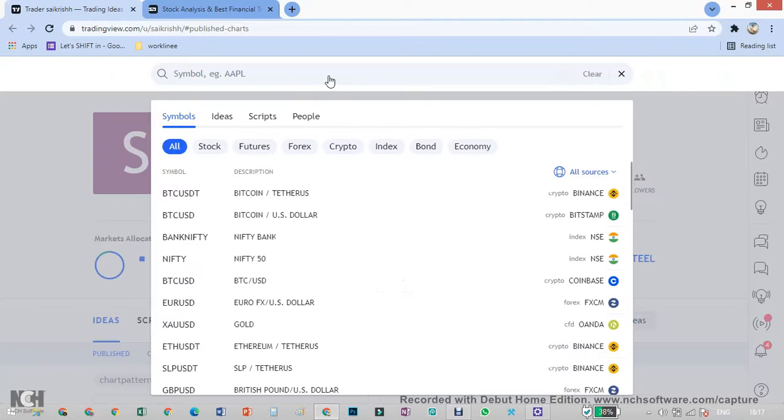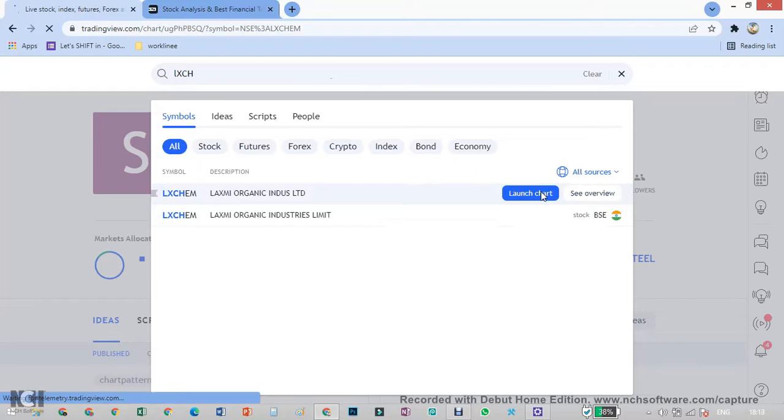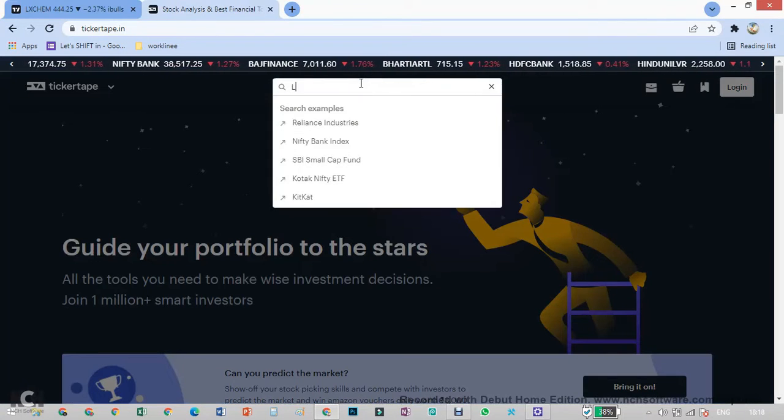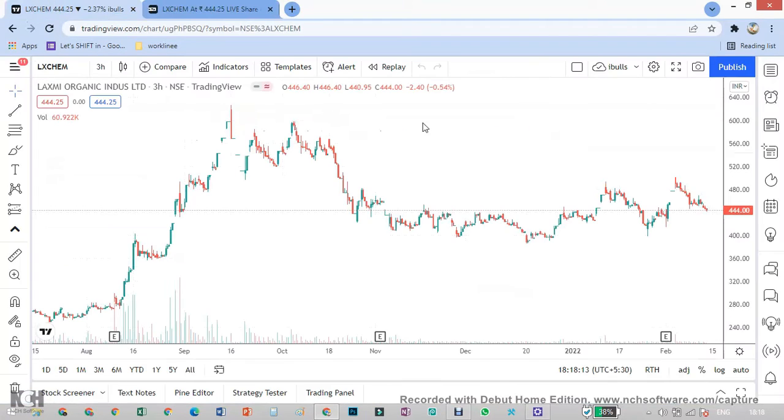Hi all, today we're going to see Laxmi Chemicals. So we're going to launch a chart. I'll also open the same here. Let's see which game Laxmi Chemicals on Tickertape.